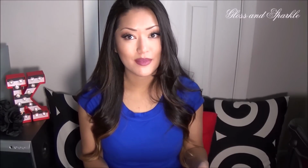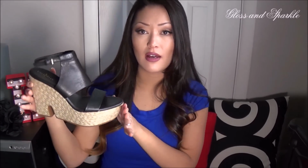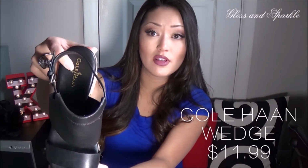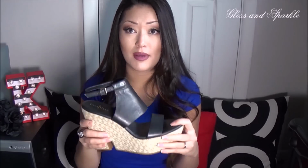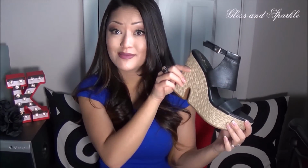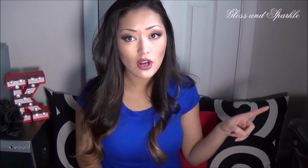Another designer item that I would never be able to afford, which are also about 200 and something dollars, I can't remember, but they were over 200, are these wedges from Cole Haan. As you can see, those are their new logo. These were brand new. These have never been worn. They're amazing. Black leather is totally me. Love them.